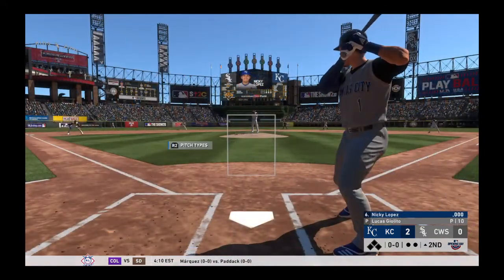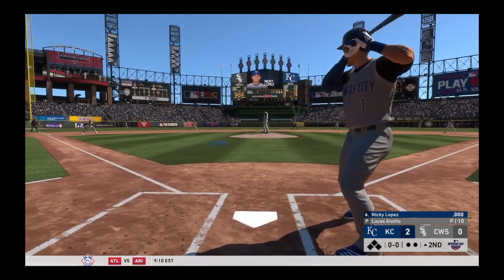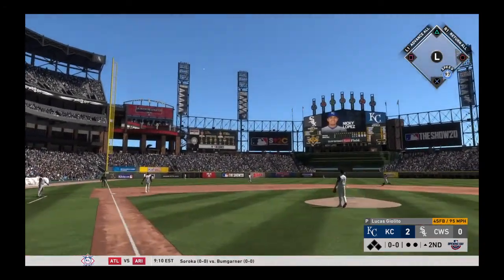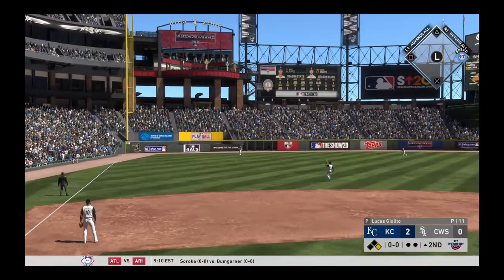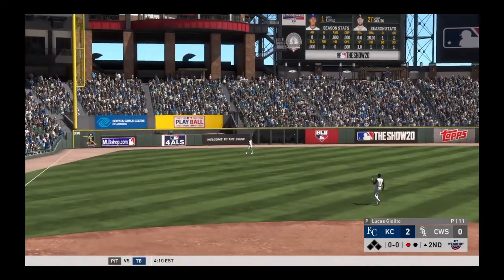New inning set to get underway, and standing in is the DH, Nicky Lopez. One of the keys to securing a win, they want to keep the pressure on and try to build that lead as much as they can moving into the later innings. There to make the catch is Jimenez, and there's 1 away.